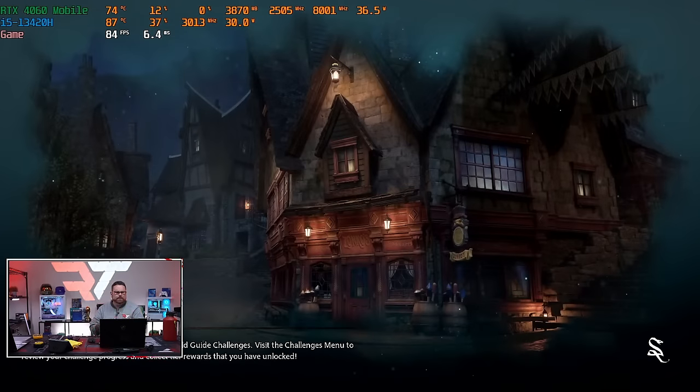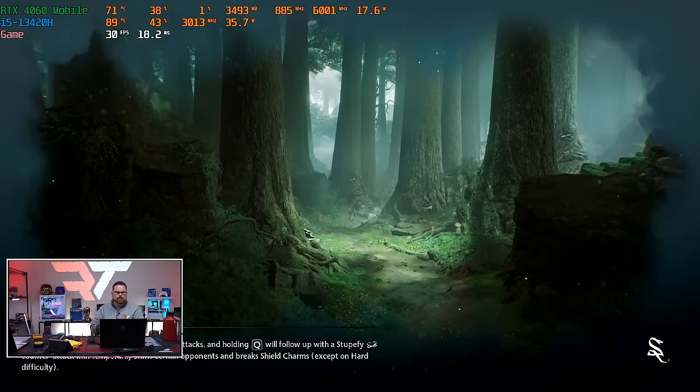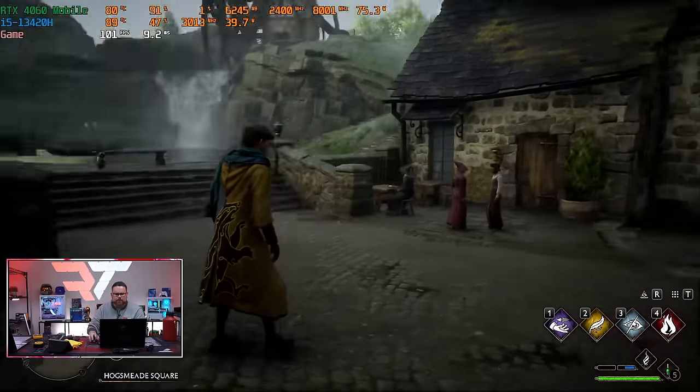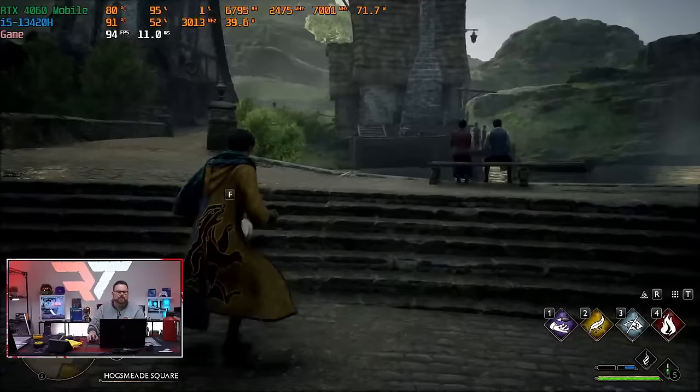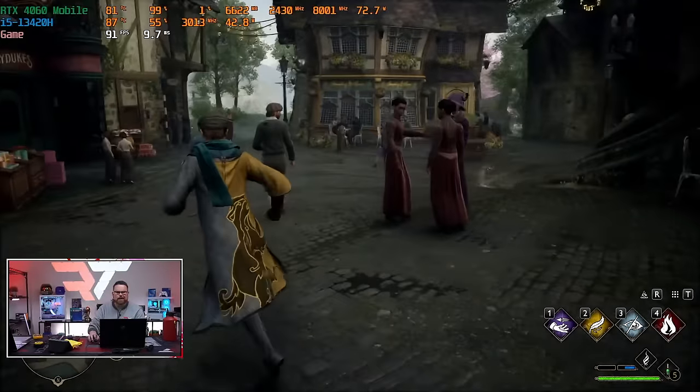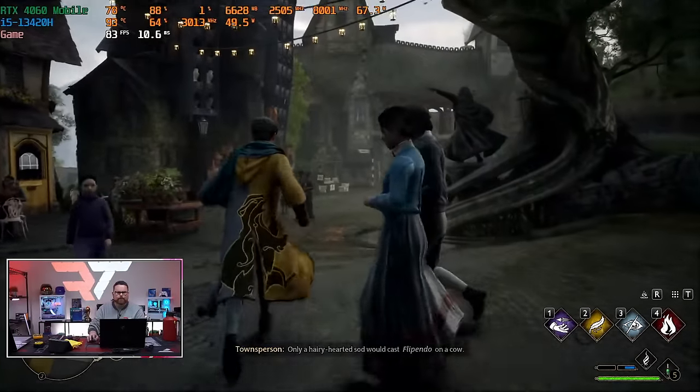And loading wise, you're looking at loading times. This is NVMe and stuff like that, of course, right? And we're putting in a Gen 4, 7200 megahertz, so loading and all that sort of stuff. But here you go. We're in Hogsmeade now. Lots of characters, and we're getting 85, 90 frames per second.